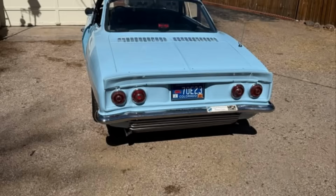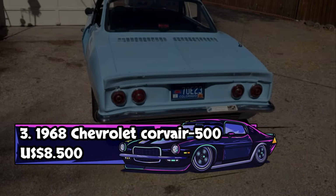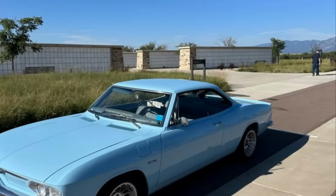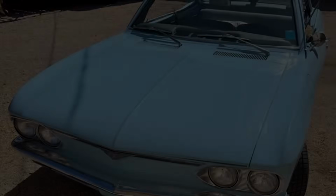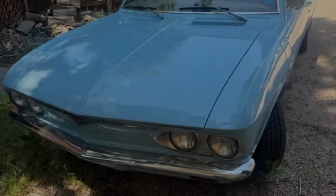Number 3. This 1968 Chevrolet Corvair 500, listed at $8,500, offers a rare opportunity to own a clean and well-preserved example of Chevrolet's rear-engine compact car from the late 1960s. Located in Colorado Springs, Colorado, this particular Corvair features the 110-horsepower flat-six engine paired with an automatic transmission, providing a unique driving experience distinct from traditional front-engine American classics.